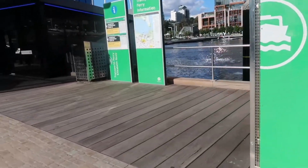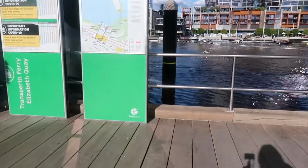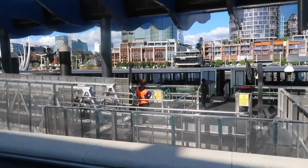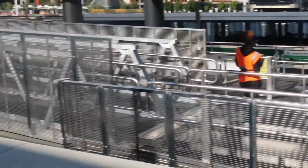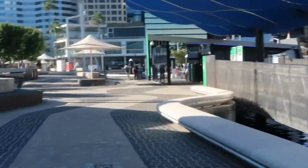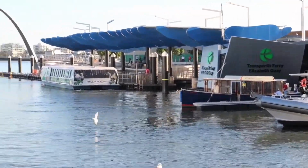You can also ride a ferry, and you just use your Smart Rider card, and it's very convenient, and it only takes about 10 minutes ferry ride reaching South Perth. And in South Perth, you can see the city foreshore, and also you can check out amazing restaurants and the Perth Zoo.